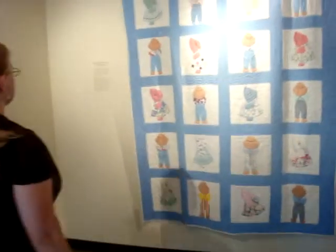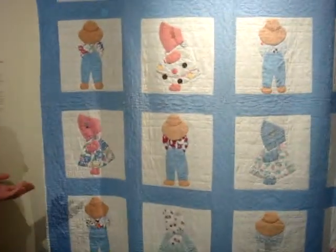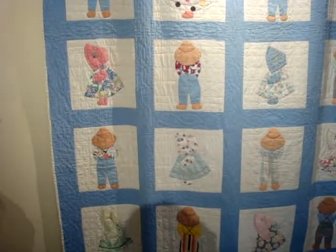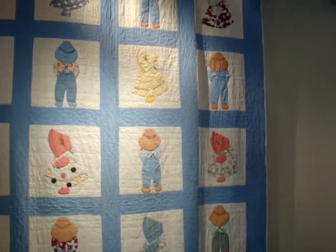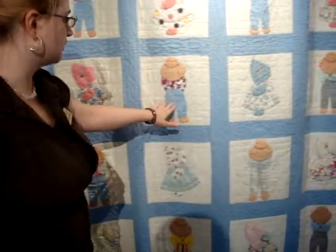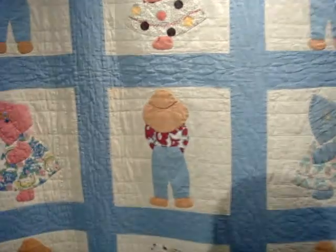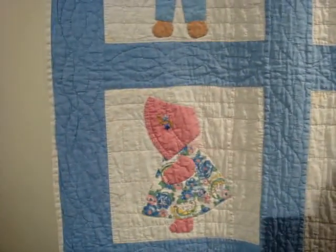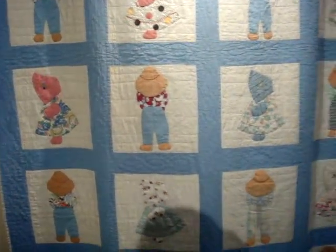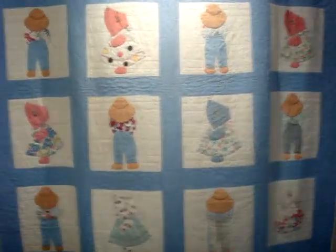Right next to it here is an example of the Sunbonnet Sue Overall Sam quilt, which many people might recognize. This was a really popular pattern during the Great Depression. And one of the reasons it was popular is that it can be made from scraps of fabric. So in other words, the overalls and the shirts and everything don't need to necessarily match. So it was a very cost-effective form of quilting. This quilt was also entirely handmade, and it's dated to about 1949. Very traditional, isn't it? Yes. Here's a non-traditional one.